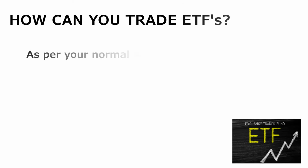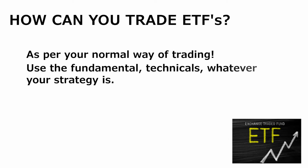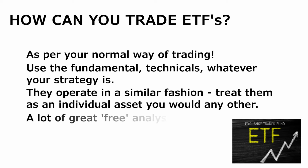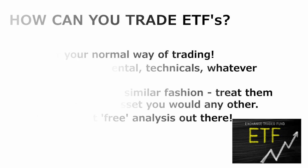So how can you trade these ETFs? Well, I would say you would trade them exactly the same way as you would any other stock, commodity, forex currency pair. You know, use the technical analysis, use the fundamentals, use the strategies that you have devised. You know, back test them, test them out, see if they work. But looking at the behavior of these instruments, they behave exactly the same way, so make them part of your trading plan. And there's a lot of information and analysis out there on the ETF sector, so use that and build that into finding the right ETFs for you to trade and invest in.